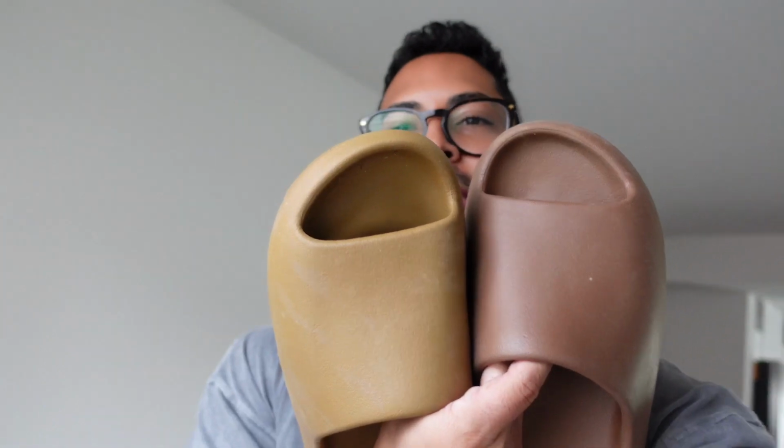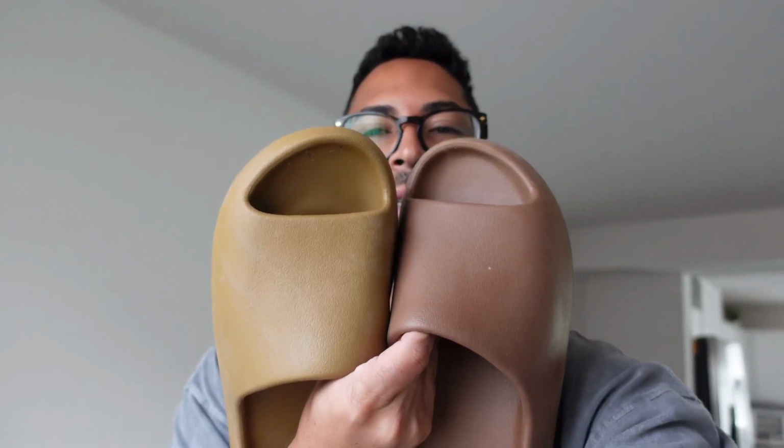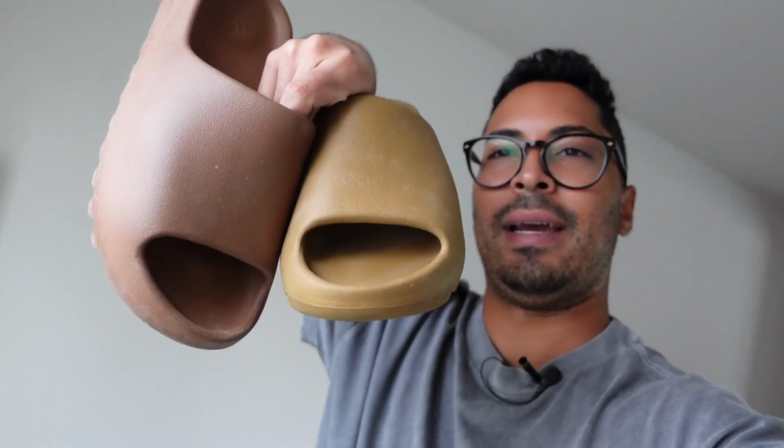Both of the materials will not show that much dirt, as you can tell. Both of them are dirty, super dirty, and they still can't really show it on the slides. So that's awesome. Grip, outstanding, guys, and just overall fit and feel. I'm super satisfied, super happy.